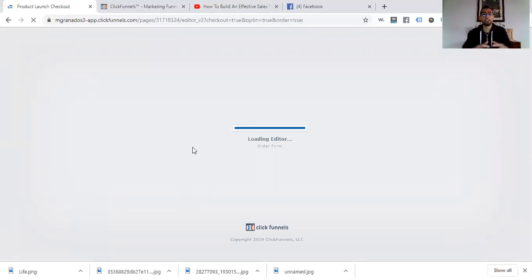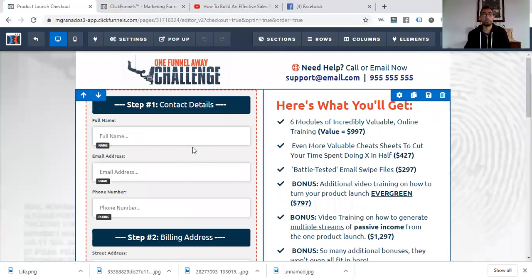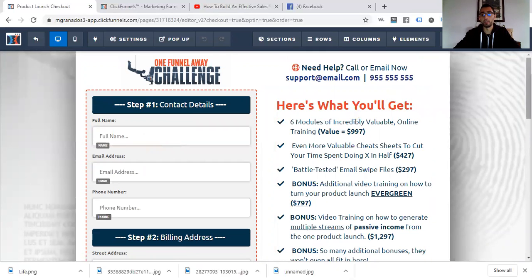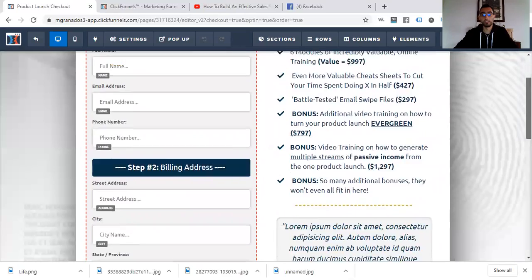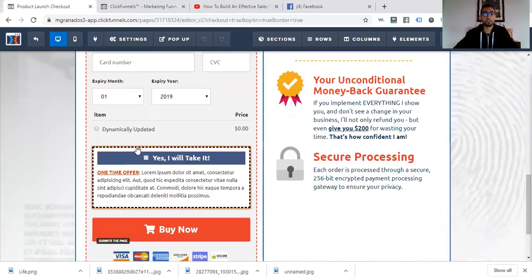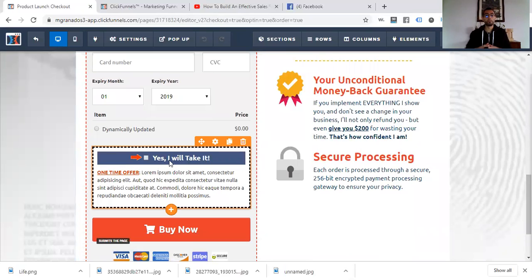They can purchase this low ticket product. This low ticket product could be a $0 to $37 product, $7 to $37. They put their name and email in here. You give them a recap of what they're going to be getting that was on the last page, like bonuses, and then they purchase from you. And one thing I love too is using order bumps. The order bumps are going to change your business forever.